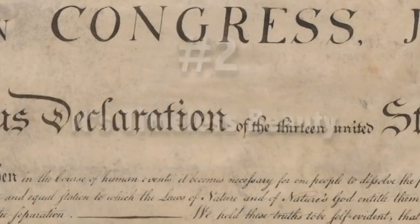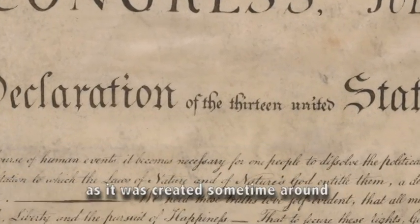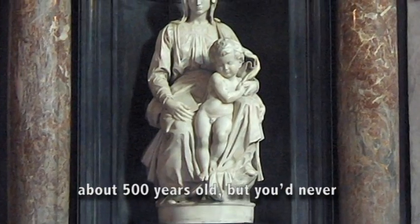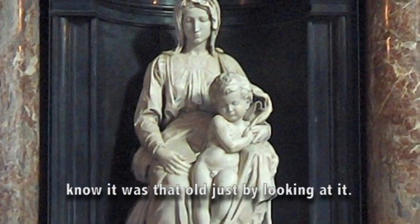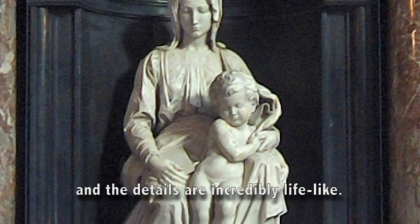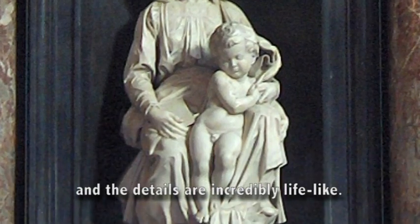Number 2, it's twice as old as the Declaration of Independence, as it was created sometime around the year 1500, and that makes it about 500 years old. But you'd never know it was that old just by looking at it. The polished marble still glows, and the details are incredibly lifelike.